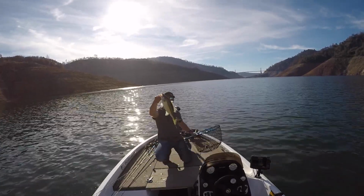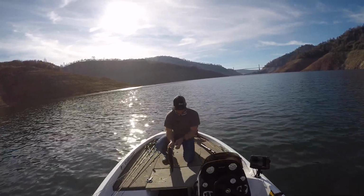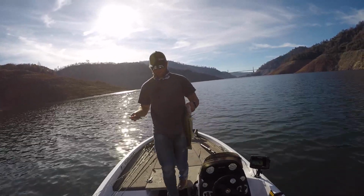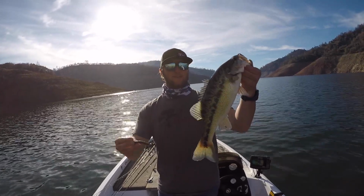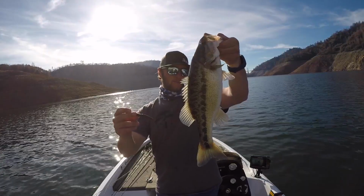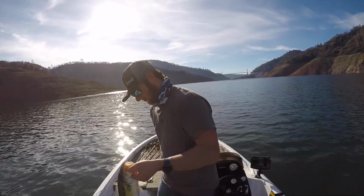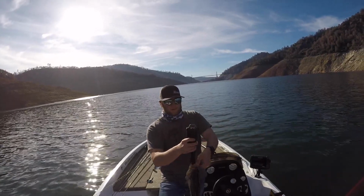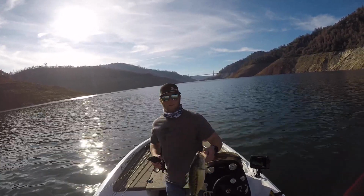That is a chunk. Oh, man. You kidding me? Look at that. Stud on the Ned rig. I'm curious how much this weighs. This has got to be at least 2.5. Got ourselves a 2.5 pounder on Lake Oroville.